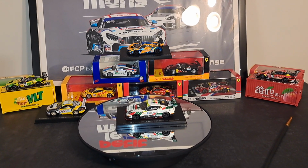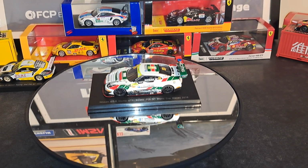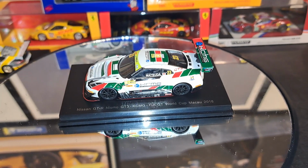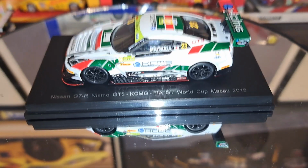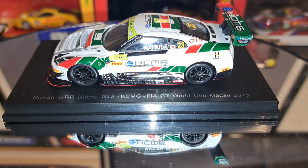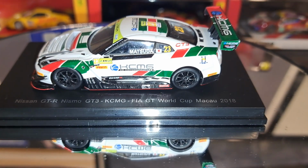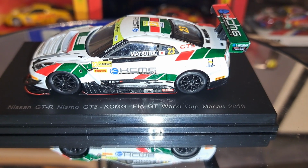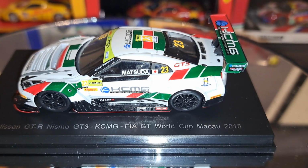It's all about racing. Obviously you see I've got a whole bunch of 1/64 scale cars here to review. This Nissan GTR GT3 being one of them. This is from Team KCMG that competed in the FIA World Cup in Macau back in 2018. This is one of only two Nissan GTRs that I have, this one being a Spark model.